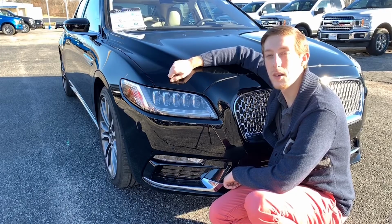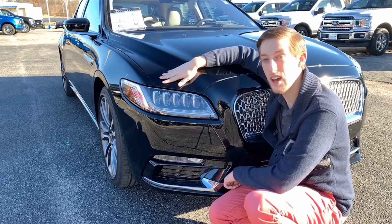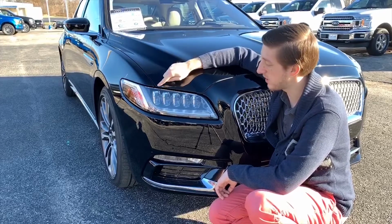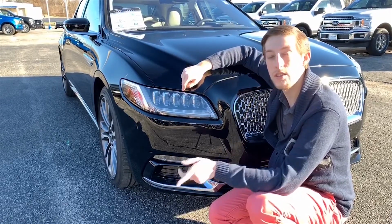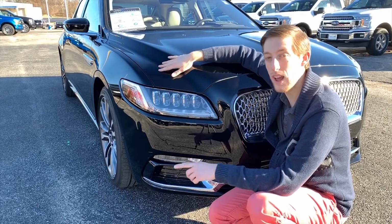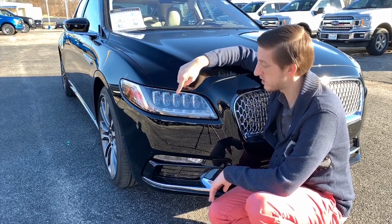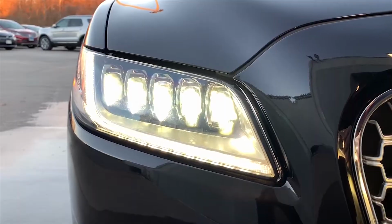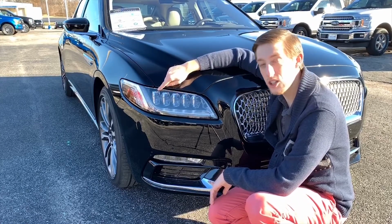The last thing we're going to talk about here in the front of the Continental are these gorgeous, fully LED adaptive headlights. Now, one of the very cool things about these headlights is not only are they made up of 5 gems in the shape of the Lincoln Star, but the fully adaptive part is pretty cool. When you're driving this car between 1 and 35 miles an hour, there are actually reflectors built into these first 3 gems, which are your low beams. These inside 2 are your high beams, but these outside 3 gems actually have reflectors built into them.